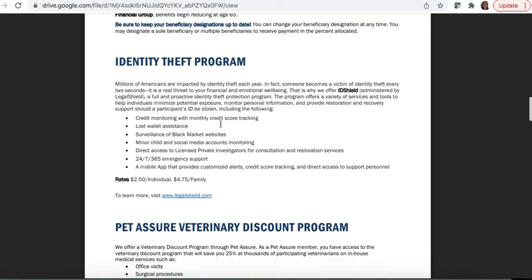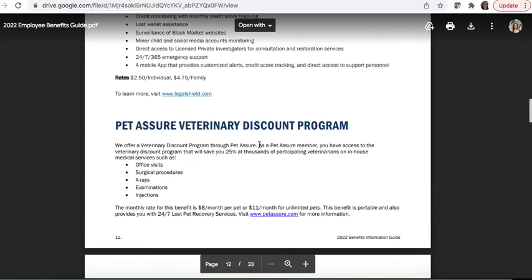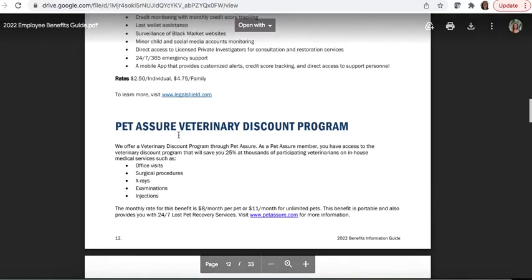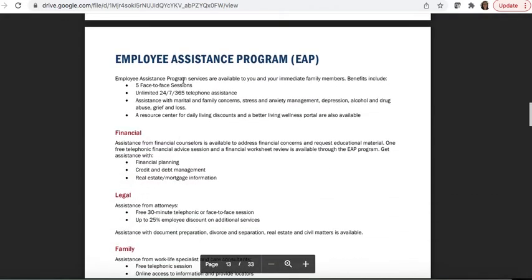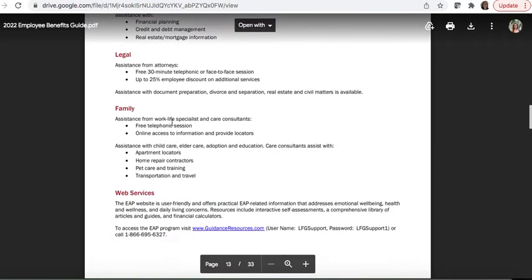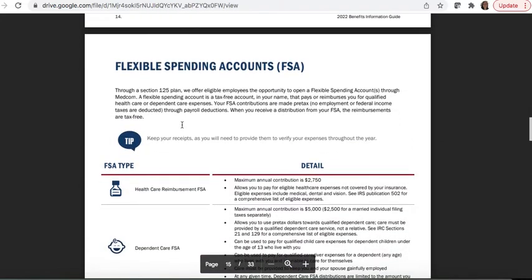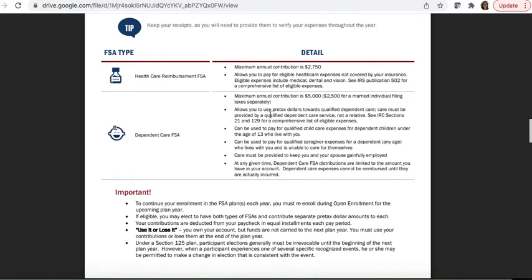We do have some optional benefits, an identity theft program. Here's just more information about that. Pet discount program, more information about that. Here's our employee assistance program. So these are all available to all employees. Financial help, legal help, any family help. I'll come back to this. We do have an FSA account if you're interested in that. Here's just a page about that.